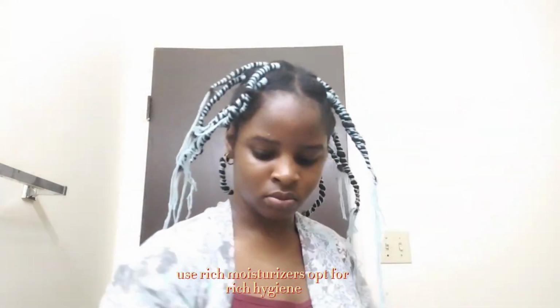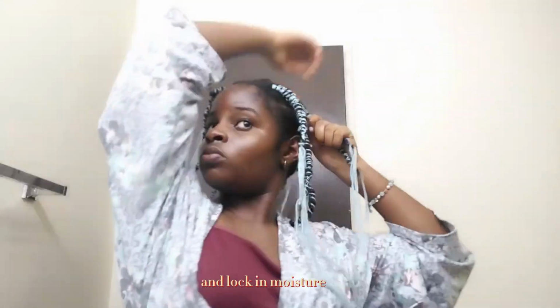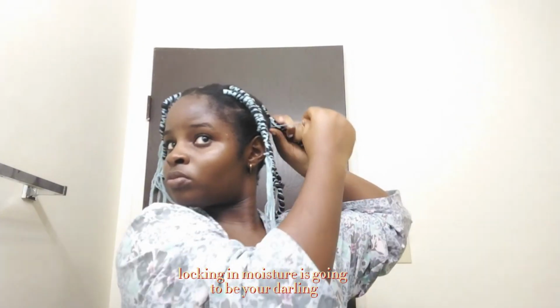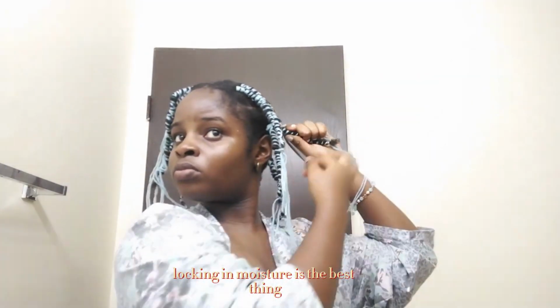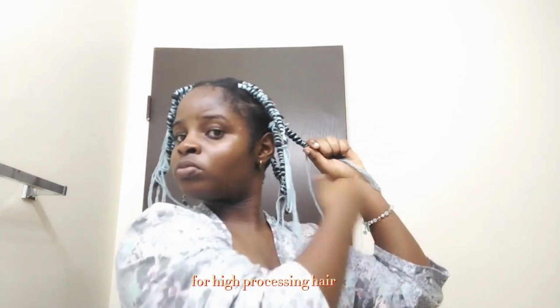Use rich moisturizers. Opt for rich hydrating products that can penetrate deeply and lock in moisture. Locking in moisture is going to be your darling. Locking in moisture is the best thing for high porosity hair.